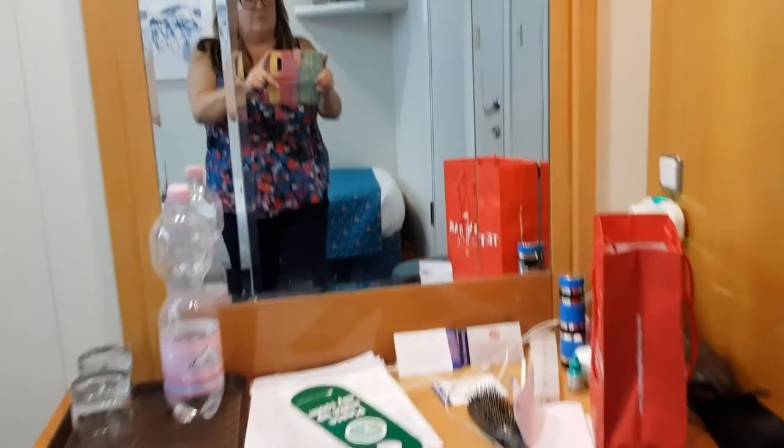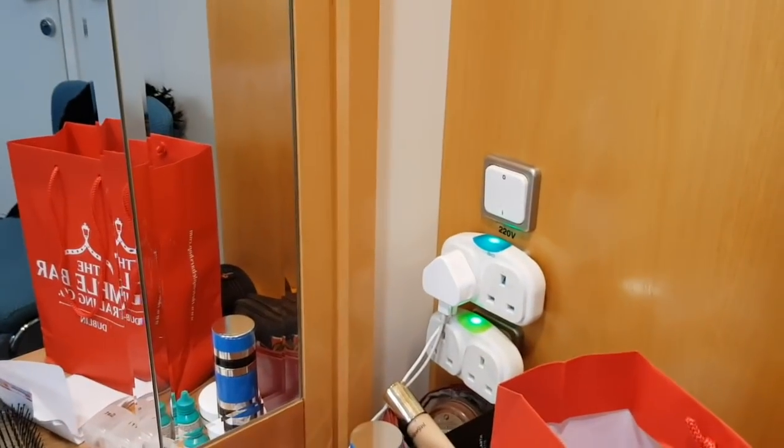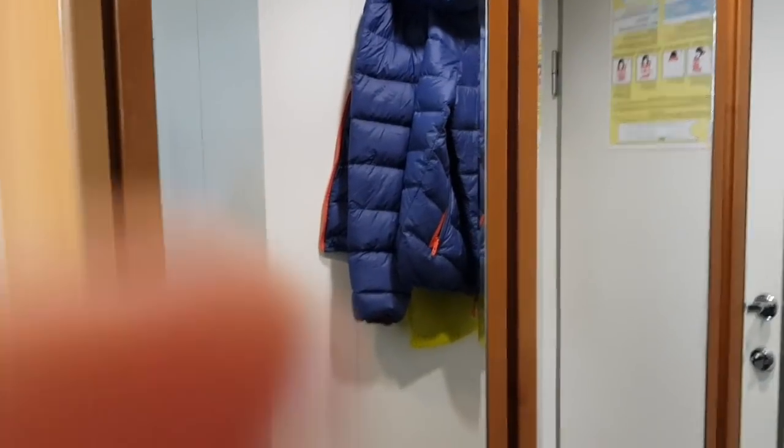And then you've got the same drawers and the same plugs in there. Yep, so they've got the round plugs too. Three doored wardrobe, so lots of space. And there's also a safe in there.